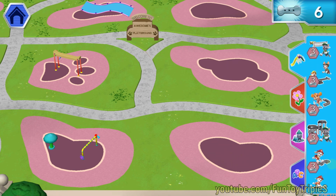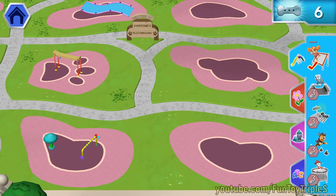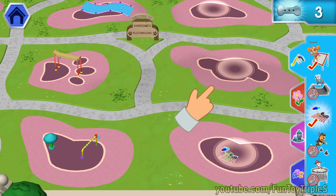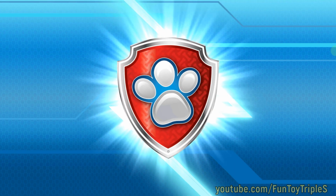Tap on a playground piece to unlock it with your pup treats. Tap the pup treat. 3. Great! We've unlocked it. Now drag it over. Your alphabet playground looks amazing! Home.